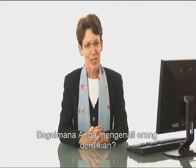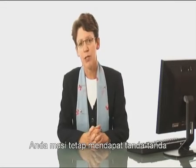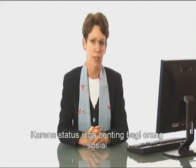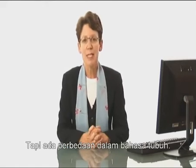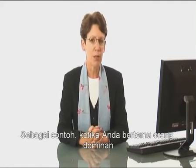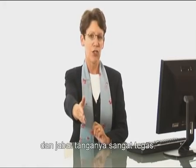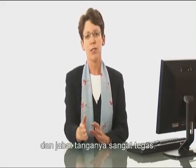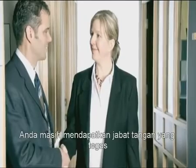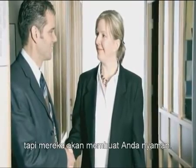How do you recognise a social individual? Well, you do still get some of the signs that you get with the dominant individual because status is also important to socials. But there will be a difference in the body language. For example, when you met the dominant person, the hand would be stiff and outstretched and the handshake very firm. With a social individual, the elbow will be tucked into the waist. You may still get the firm handshake, but they will be putting you at your ease.